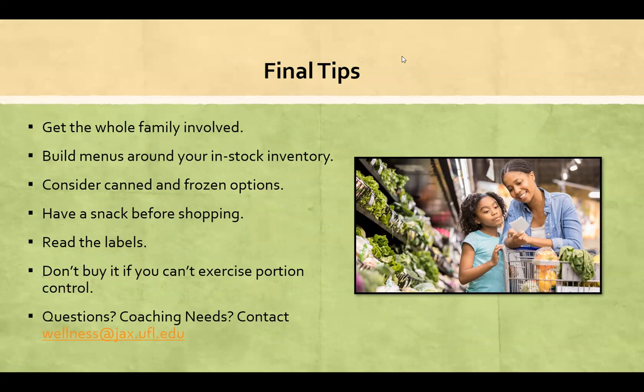Build your menus, of course, around your in-stocked inventory. Take a look at those canned and frozen options. Read those labels carefully. Again, just comparison shop within products you're willing to try. Don't be overwhelmed by all the different marketing claims on the front of the package, but instead look at those nutrition facts and ingredients and go from there.